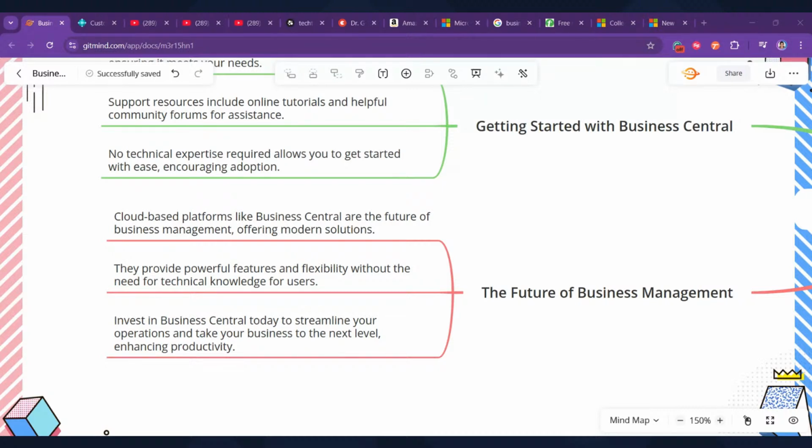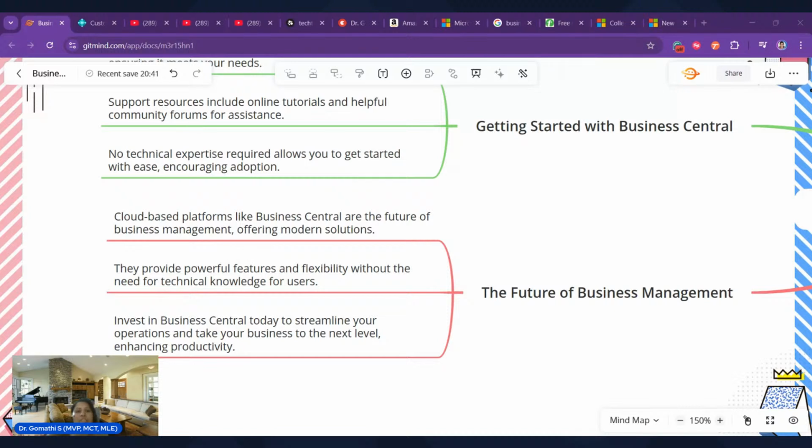Next is cost efficiency. You can say goodbye to expensive servers and IT setups because this is hosted in the cloud. The cloud does all the heavy lifting, so you save on hardware and maintenance cost. This is the most exciting feature in cloud based environments and ERPs like Business Central. Next is scalability. Cloud based tools grow with your business. Start small and let the platform evolve as your needs expand. That is a major thing which every business owner really needs, right?